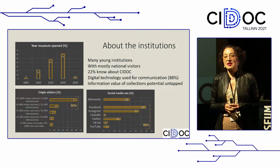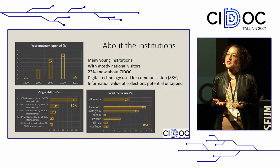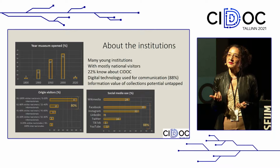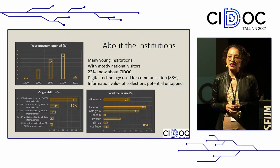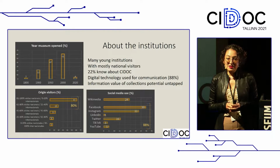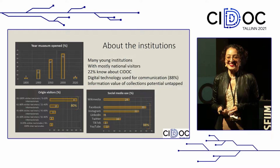This signals to us that digital communication is very much used for communicating. However, this information side of the collections remains somehow unexploited. So there's lots of work for us to do in this section. You notice there's 22% of responders knew about CIDOC. So we have also lots of work to do there.